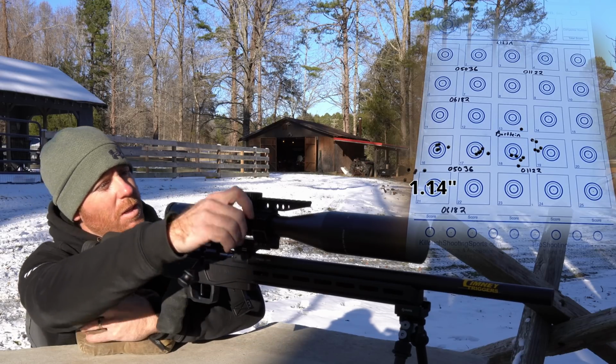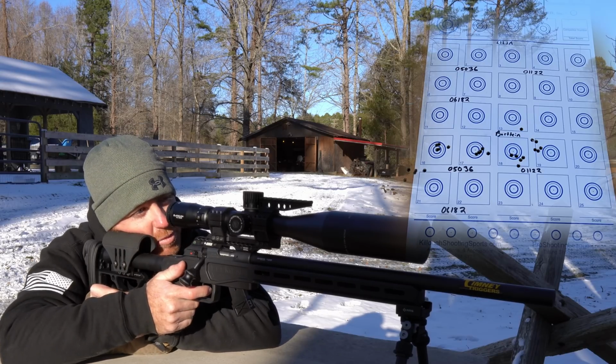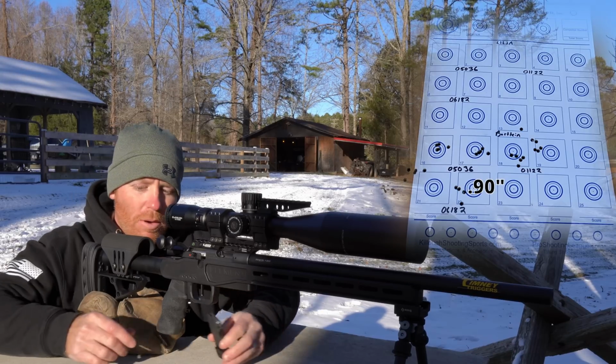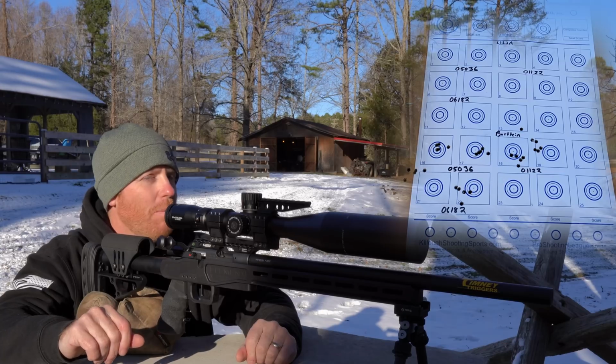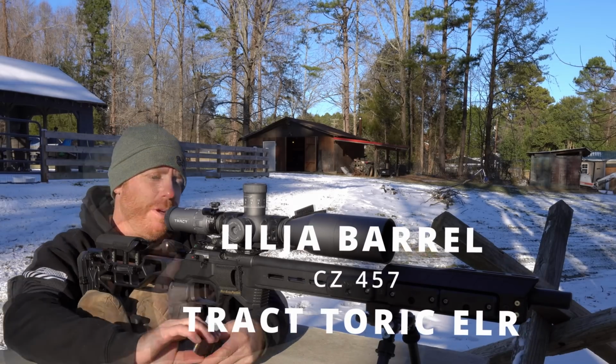All right. A little scope adjustment before this next group. All right, so Bartlett did okay. More when we get that target card back from up there, but let's throw the Lilja down here and see how it does. All right, siting-in shots and fouler shots are done.